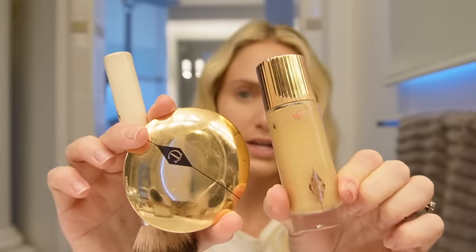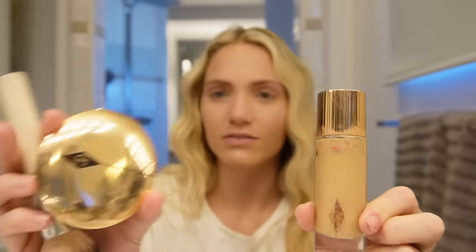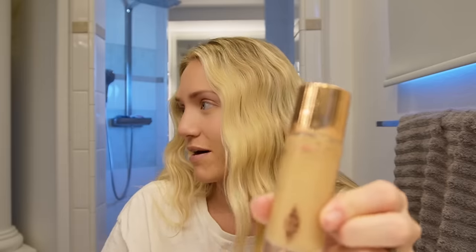Both those things that I just used are Charlotte Tilbury. Is that how you say it? I'm not good at this stuff, you guys. Whatever this is, that's what I use. And then I use the Airbrush Flawless Finish powder. I love this powder, it's a great powder.